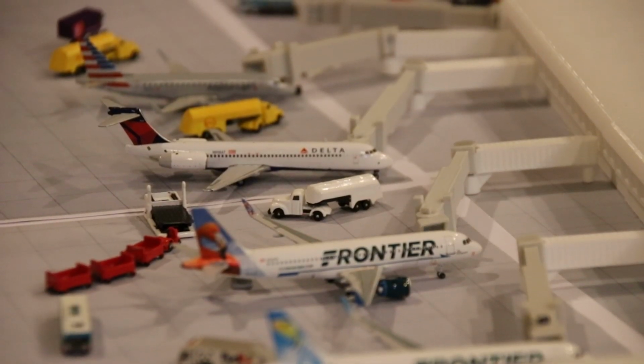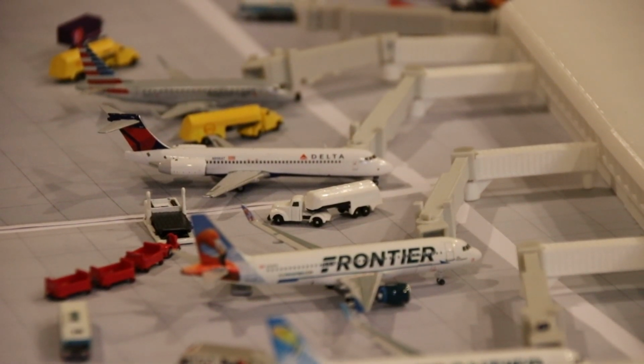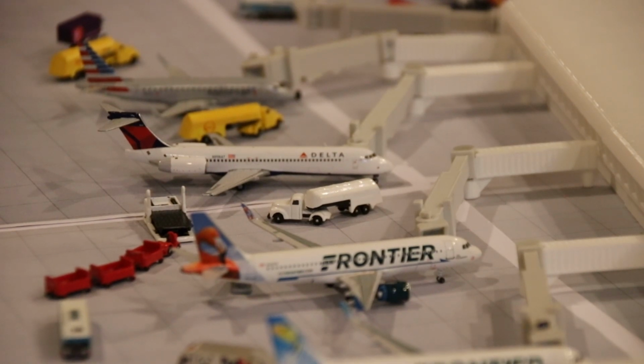Here we have a Delta Airlines Boeing 717-200, which is getting its fuel on board and its luggage for the flight out to Hartsfield-Jackson Atlanta International Airport. Usually Delta only flies to Atlanta here at Houston Hobby.